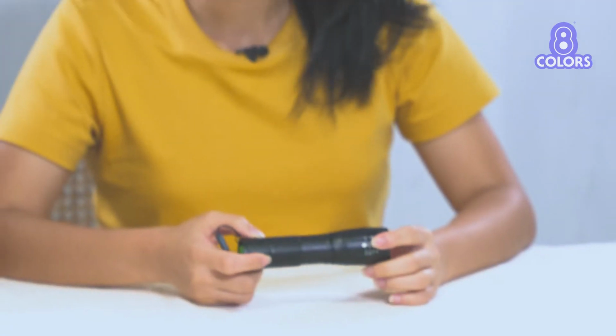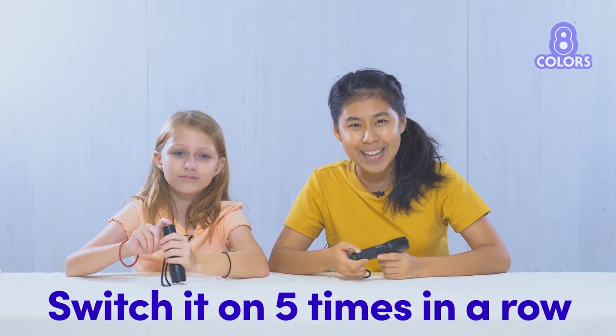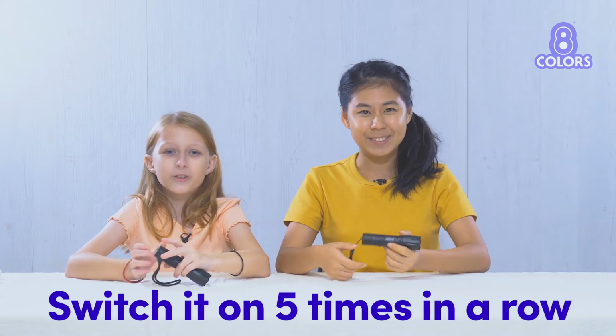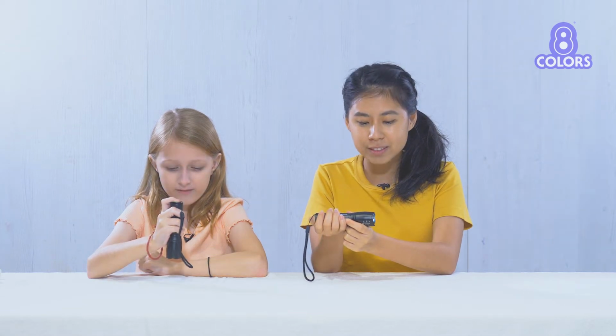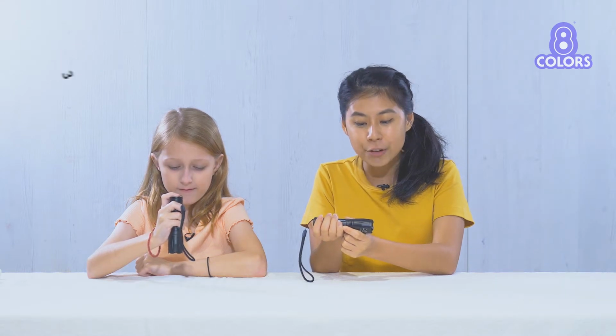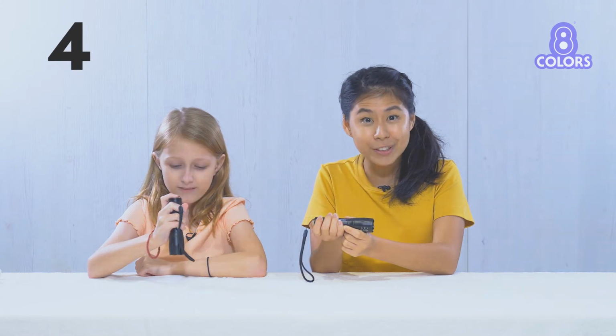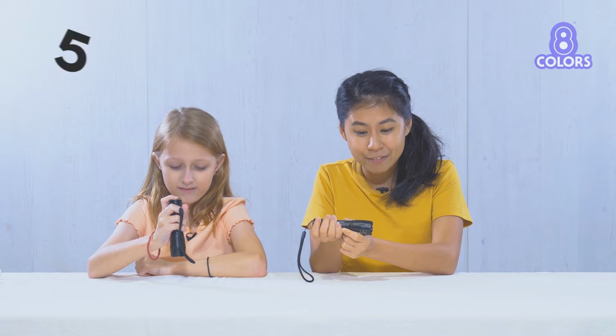Now, the 8 colors Explorer Set torch is special because it has a built-in signal to ask for help. To activate the help signal on the torch, we would need to switch it on 5 times. Let's try it out together. Okay, switch it on 5 times. 1, switch it off. 2, switch it off. 3, switch it off. 4, almost there, switch it off. And 5.